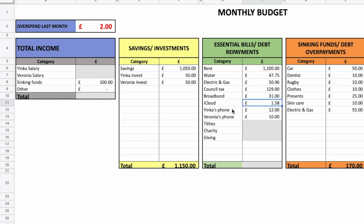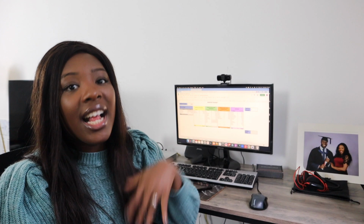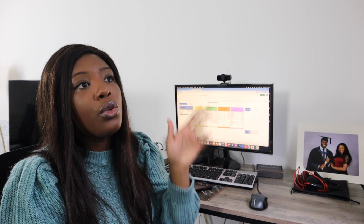And then we've also got our SIM contracts as well. So for my husband's phone, it is £12 a month. And for my phone, it is £10 a month. And if you're ever interested in what SIM contract we use, Voxy.